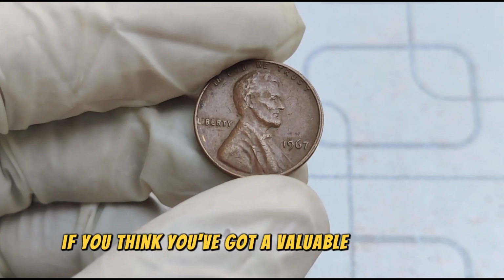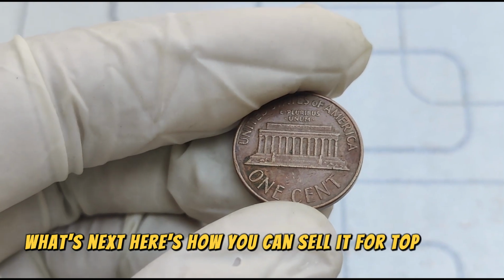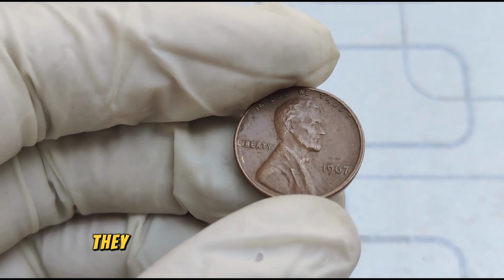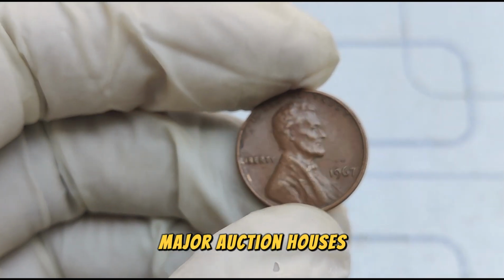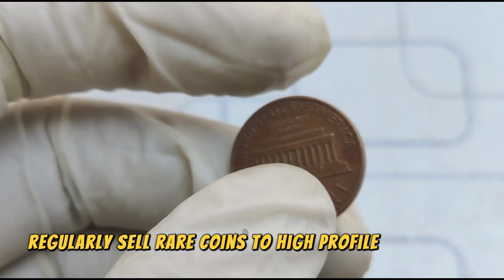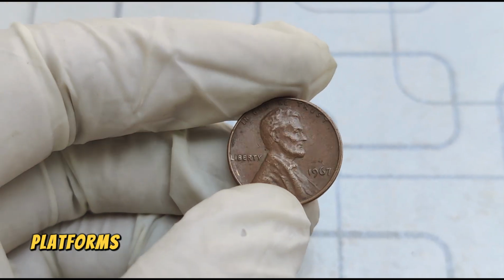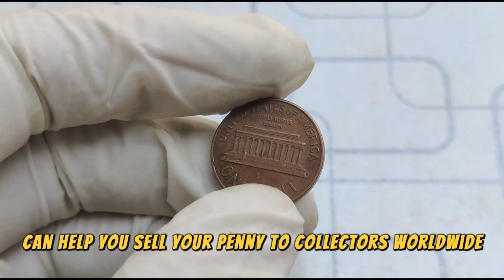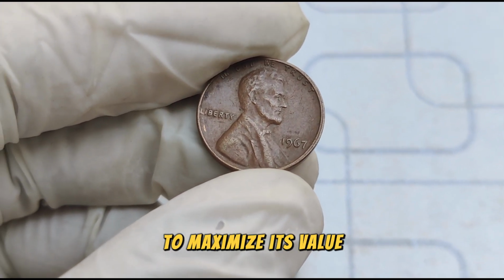If you think you've got a valuable 1967 penny, what's next? Here's how you can sell it for top dollar. Find a reputable coin dealer who specializes in rare coins. They can help you appraise your penny and connect you with potential buyers. Major auction houses, like Heritage Auctions or Stack's Bowers, regularly sell rare coins to high-profile collectors. This is one of the best ways to reach serious buyers. Platforms like eBay or dedicated coin marketplaces can help you sell your penny to collectors worldwide. However, be sure to get your coin authenticated and graded to maximize its value.